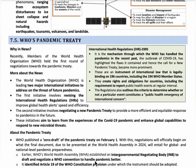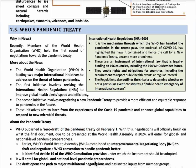The next topic is WHO's pandemic treaty. So WHO wants to introduce the pandemic treaty with two major international initiatives. The first initiative involves revising the international health regulations to improve global health alerts, speed and efficiency. And the second initiative involves negotiating a new pandemic treaty to provide more information and an efficient and equitable response to pandemics in the future.